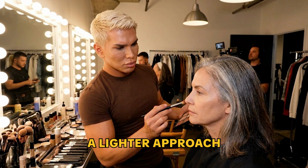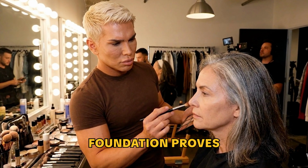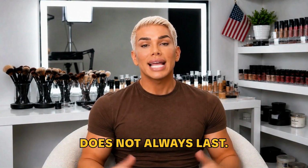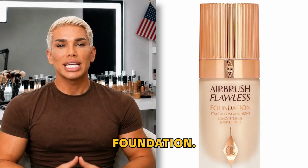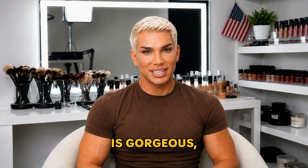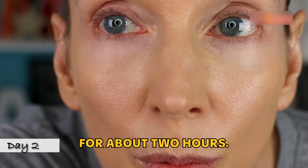You would think a lighter approach would solve the problem, and sometimes it does. But the next foundation proves that a beautiful first impression does not always last. Number 3, Charlotte Tilbury Airbrush Flawless Foundation. I wanted to love this one. The bottle is gorgeous. The shade range has gotten much better, and it goes on beautifully for about 2 hours.